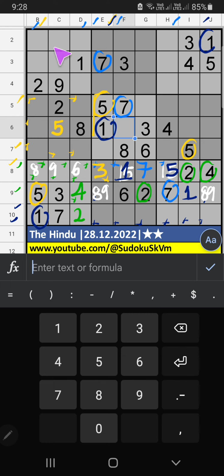Column D, column B, we have 1. So 1 can't come in these cells. Then the 1 is confirmed here. Column C, 3 numbers are remaining: 4, 8, 6. 7th grid, and 3rd row, we have 4. So 4 can't come in these cells. Then 4 is confirmed here.